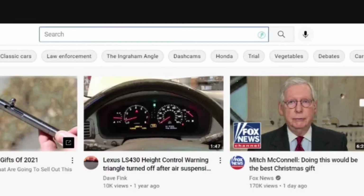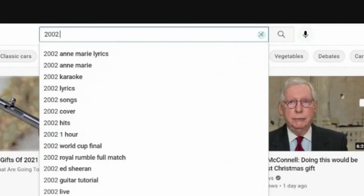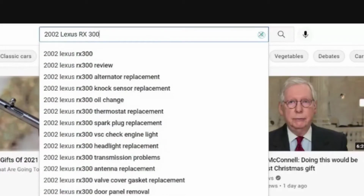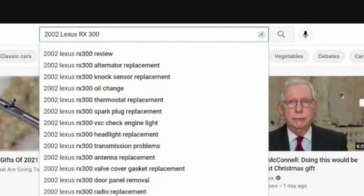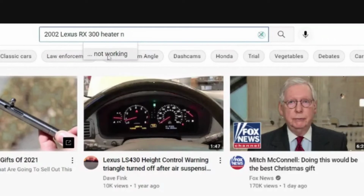In the search box, type the vehicle that you are working with. 2002 Lexus RX 300. Space. Check out the offerings. I don't see anything related to the heater. Start to type heater. The offering is heater core replacement. No, we don't want that. Let's put something like does not work. There it is. Offerings are very helpful. Try to go with the offerings.